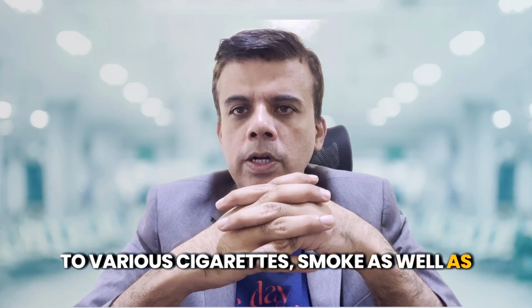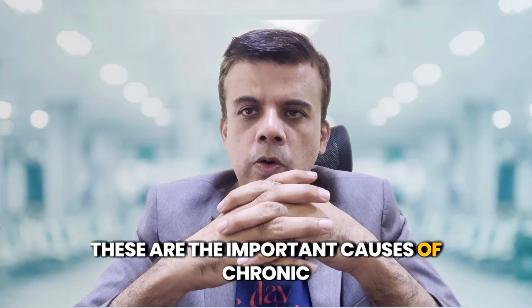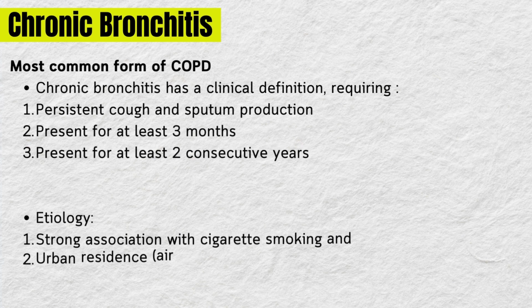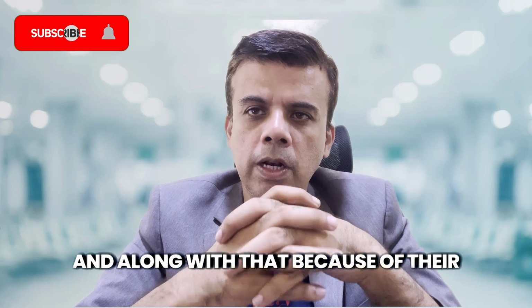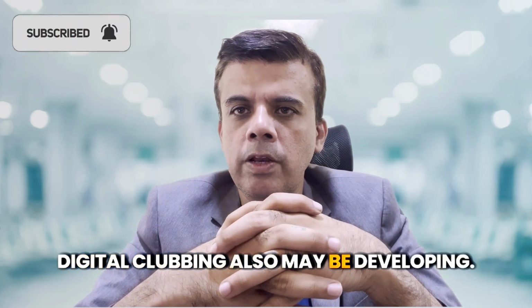These are the important causes of chronic bronchitis, and the patients are generally obese, and often there is cyanosis, bluishness of the mucosa, because the deoxygenation is not compensated, so they are known as blue bloaters. Also, because of that hypoxia, there is a secondary polycythemia, and digital clubbing may also develop, and patients are prone to various infections.